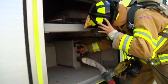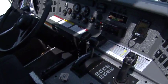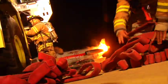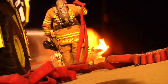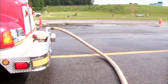Most pre-connect discharge valves on ARFF vehicles are manually operated. These are valves that can be remotely operated from the apparatus cab or automatically opened when the hose line is pulled taut. Additional hose bundles or packs can be carried to extend existing lines or connect to apparatus structural panel discharge outlets. Enough 2 1/2 inch, 3 inch, or larger hose should be carried for water resupply.